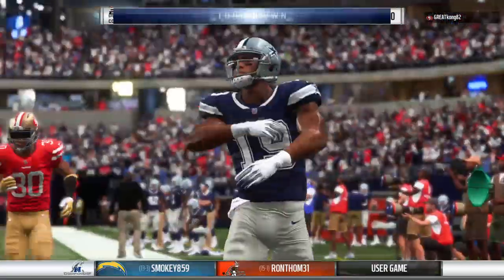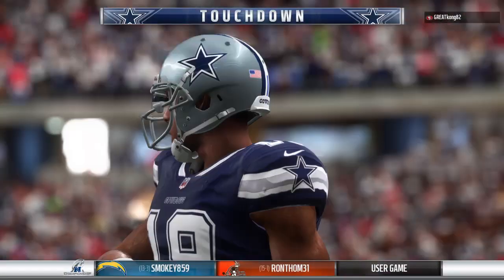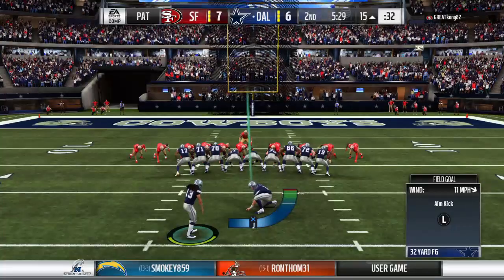And he is into the end zone for a Cowboy touchdown. In for the score. And the Cowboys are an extra point away from tying the football game.